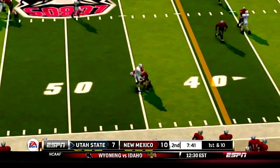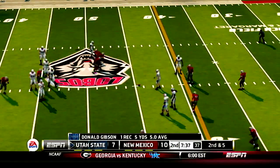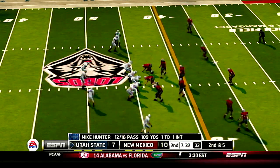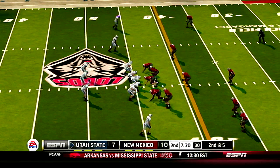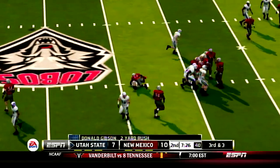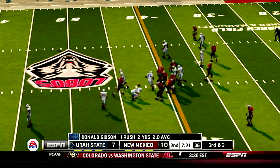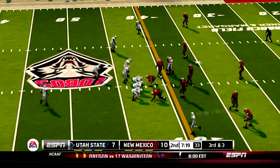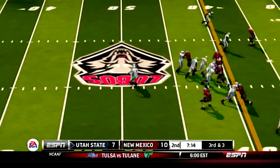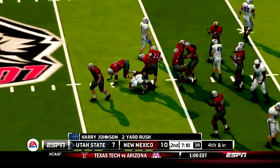He's got it with room to run. Tackle around the 45-yard line. That's a deep five. We don't want that. That brings him second and five. That's a great tackle at the 43-yard line. Makes it out to maybe the 40-yard line.